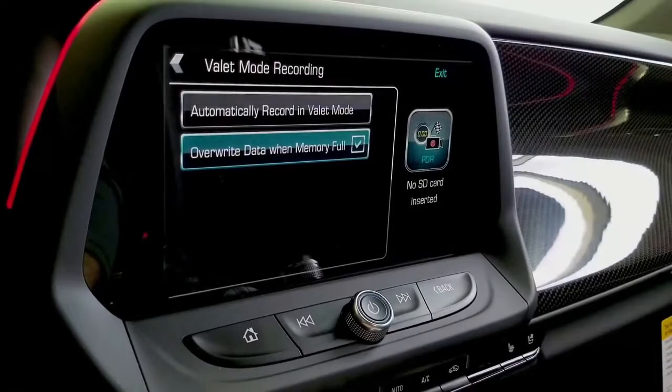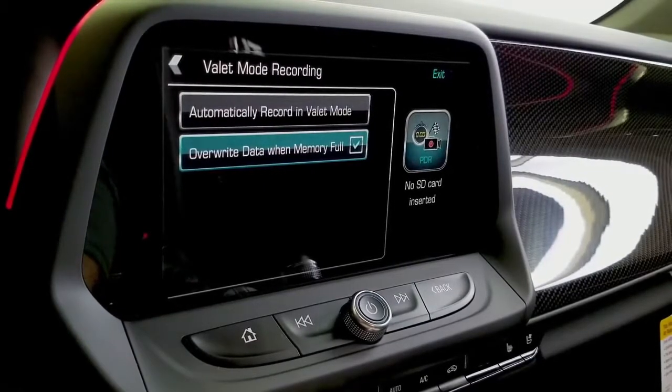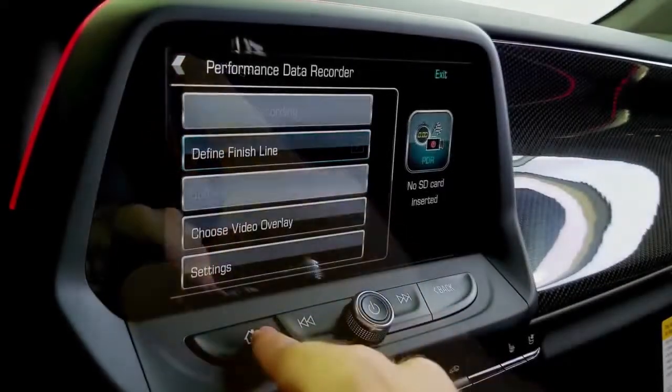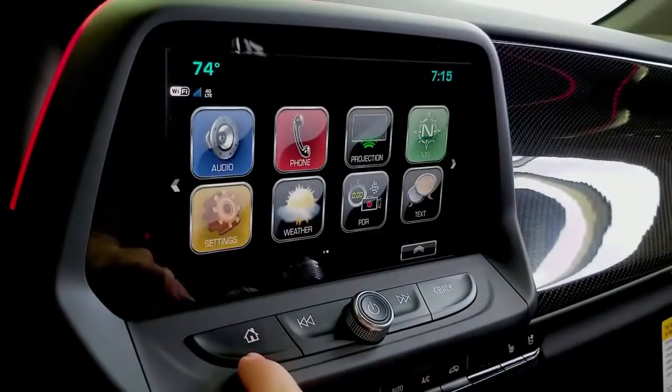So really cool feature there. Definitely a big fan of the performance data recorder. I think that's a worthwhile feature. And outside of that, you've got some other cool features in here.